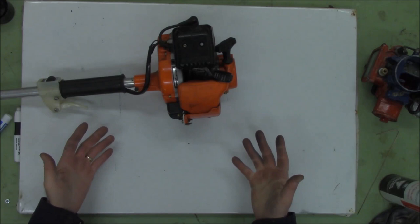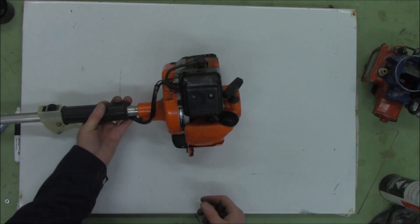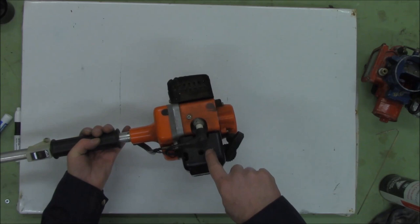Hey! This is my Echo weed whacker. That's the choke. Once it gets running, I can push it to open and I can do all my weed whacking that I want to do. The mixture screws are here in the top. Inside there and a screw down inside there, I can change the fuel for idle or high speed.